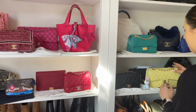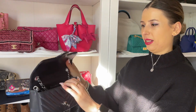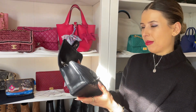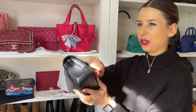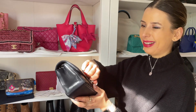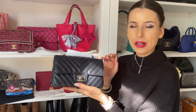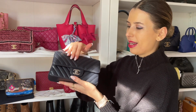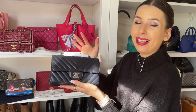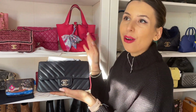So, with this lambskin one, it's just a little bit more flexible, and I don't actually have a lambskin double flap, but I'm going to imagine it's probably a little bit easier to get your stuff in there and everything, although it is more delicate. So with lambskin as well, that's what annoys me about this bag. I have to be a little bit concerned about bumping it, scratching it, that sort of thing. I think if you love Chanel, it's nice to have one lambskin piece because the leather is just the epitome of luxury. But that is something that annoys me about this bag, is the lambskin.